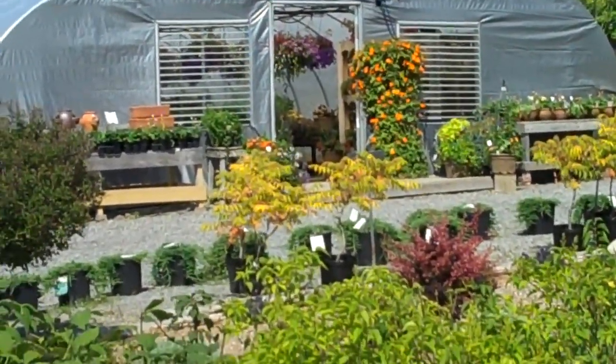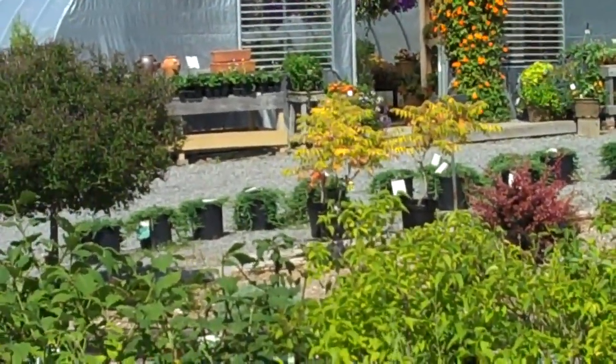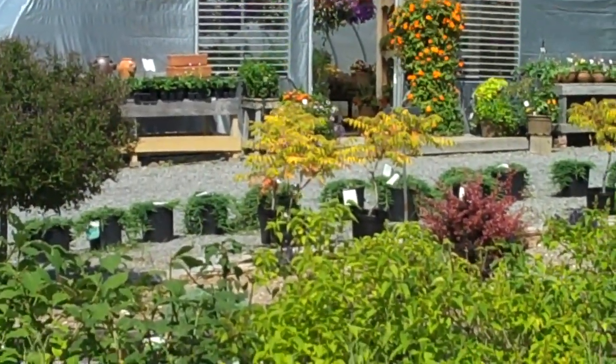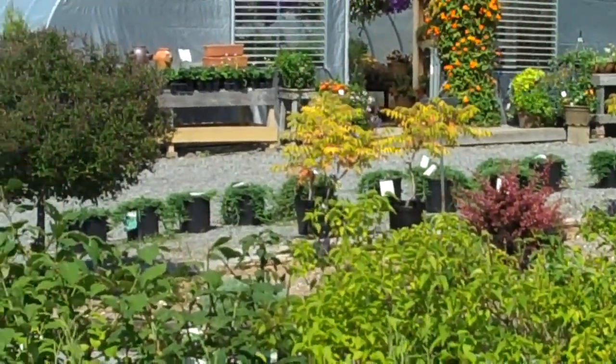I'm enjoying having a look around at their polytunnels, hoop houses. Much larger than the one I've got ordered, but I have a 16 by 20 foot one, which shipped yesterday, should arrive sometime in the next week.